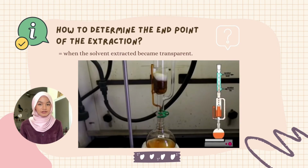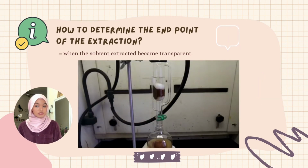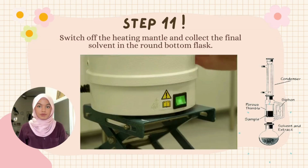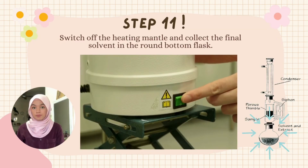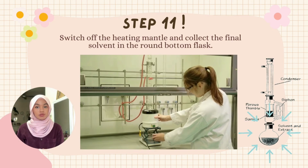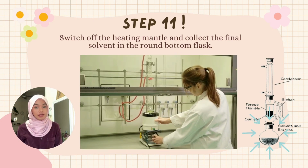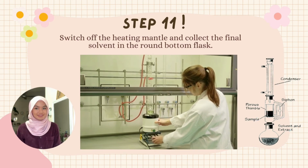After a few cycles, we will eventually come to the end of the extraction. So, how do we know that it's the end of the extraction process? It is indicated by when the extraction solvent will run as a clear solvent in the SOXHLET extractor. It is no longer a colored solvent as it initially was. After the extraction process has completed, we would collect the final solvent in the round bottom flask, take it out and let it cool for a few minutes.